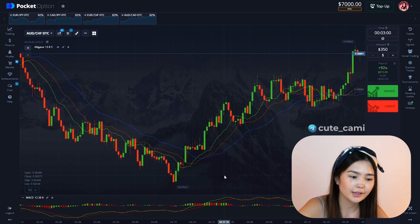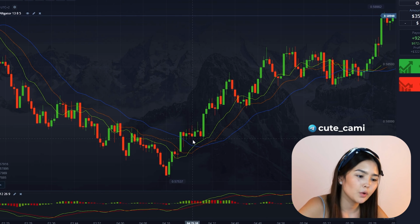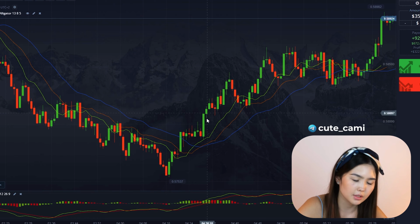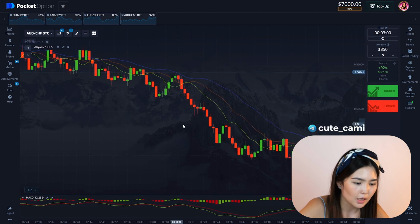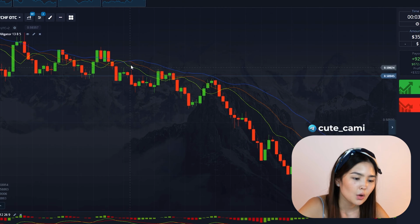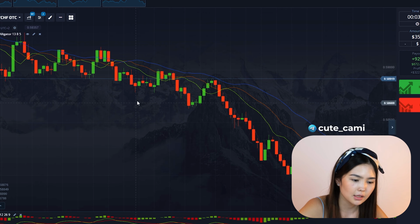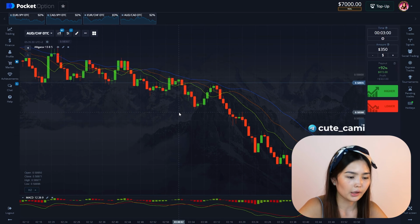For this strategy, the conditions for intraday trade are really simple. For up trade, we wait for the green line of Alligator to cross both others from bottom to top, and the MACD green line should be higher than the orange and zero line. For down trade, we do the opposite. Wait for the green Alligator line to cross from top to bottom, and the MACD green line should be lower than the orange one and lower than the zero line.